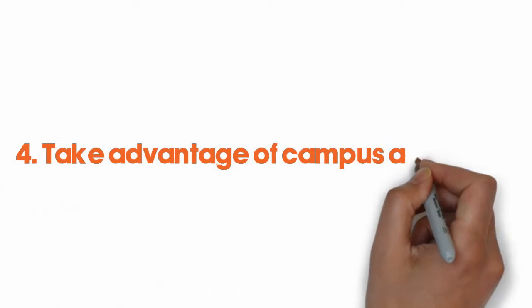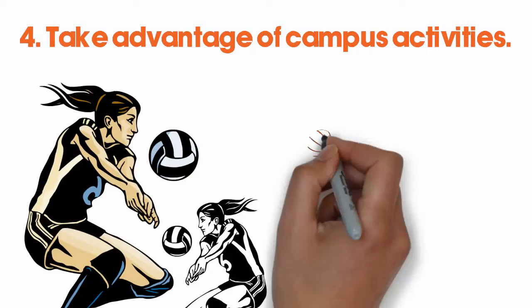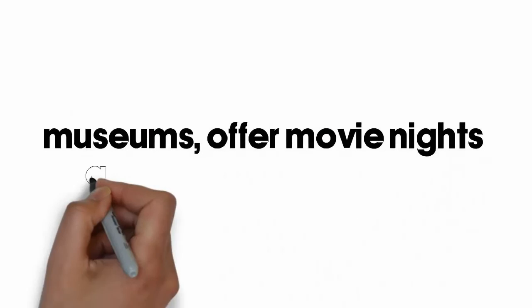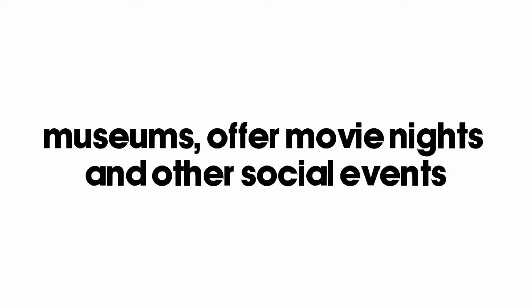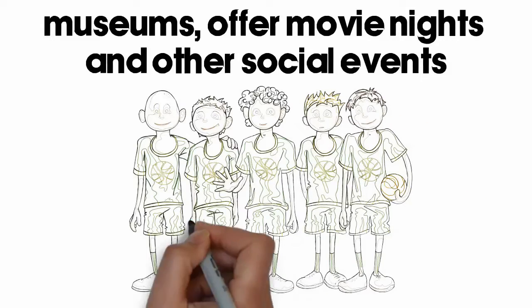Take advantage of campus activities. Take advantage of what your campus has to offer in terms of activities, rather than spending money on going out. Many campuses have an array of museums, offer movie nights, and other social events for cheaper or sometimes for free. Support the sports team, attend lectures, get the most from your student ID.